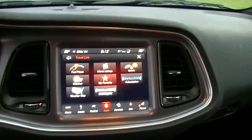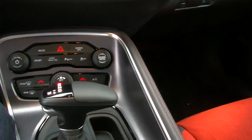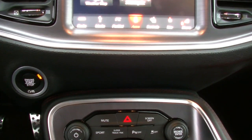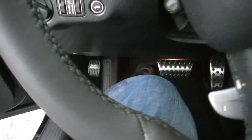I've got a few things I plan to do to change it. I'm going to put a Hurst shifter in here because I don't like that shifter. I'm going to put a red start button there just like I did in my Charger. I'm probably going to add the dead pedal and e-brake pedals down there to match the other two pedals.